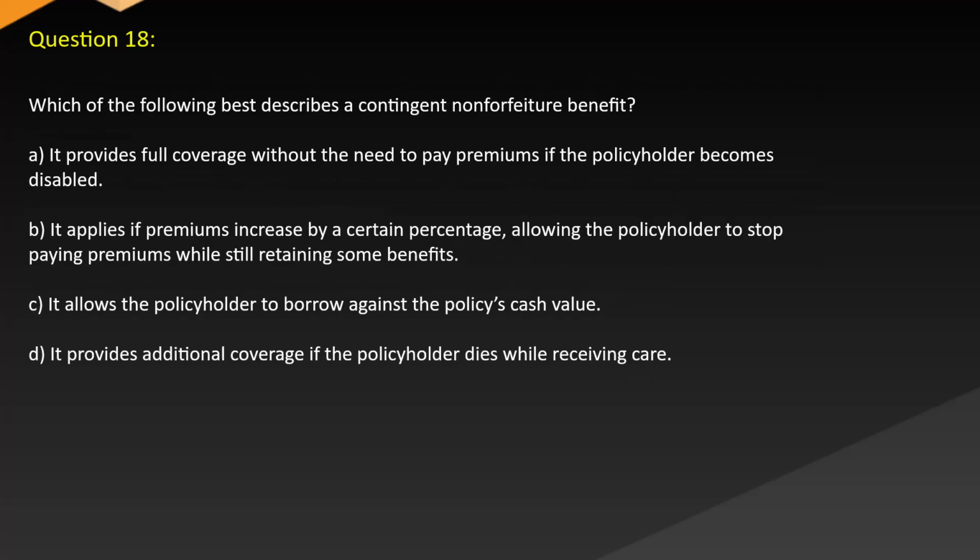Question 18. Which of the following best describes a contingent non-forfeiture benefit? A. It provides full coverage without the need to pay premiums if the policyholder becomes disabled. B. It applies if premiums increase by a certain percentage, allowing the policyholder to stop paying premiums while still retaining some benefits. C. It allows the policyholder to borrow against the policy's cash value. D. It provides additional coverage if the policyholder dies while receiving care.